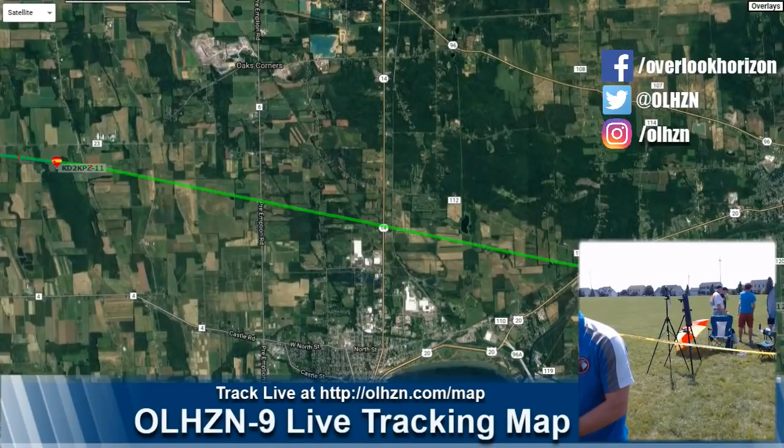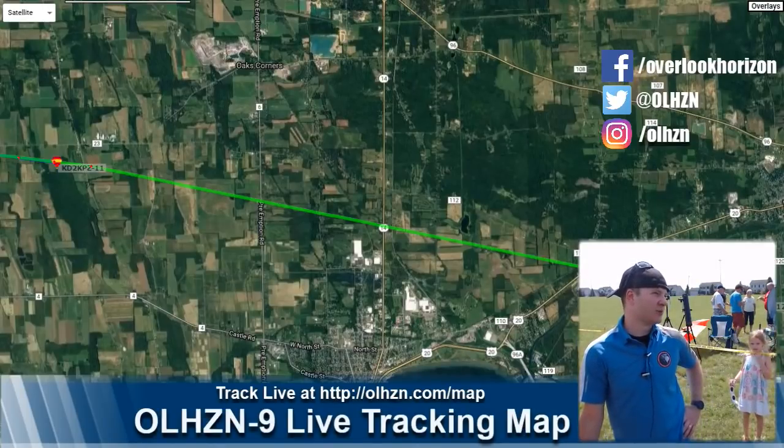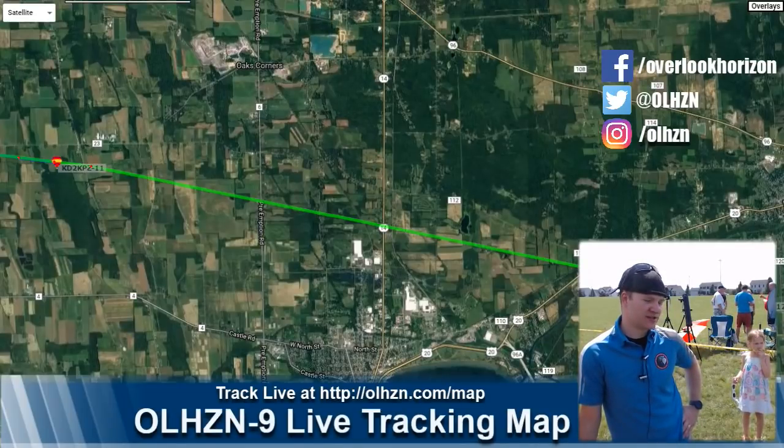That could explain what's going on. If there's a transmitter that got stuck in transmit but has no output, it would just be broadcasting static and would not allow any stations to hear the output of the other tracker. So that could be possible.